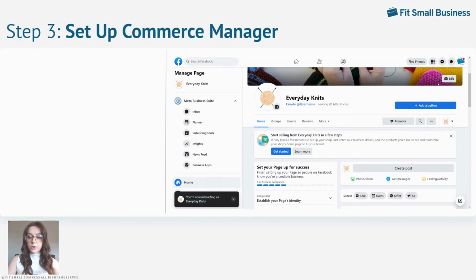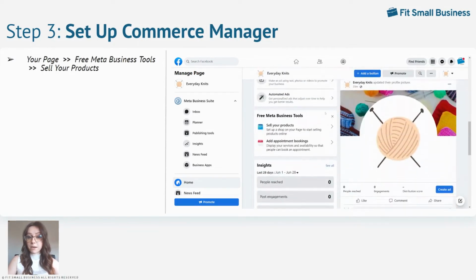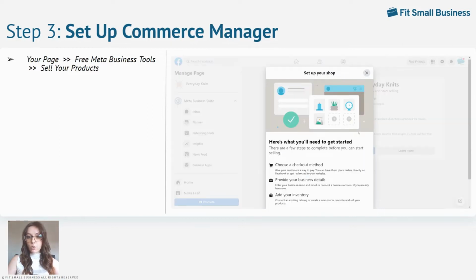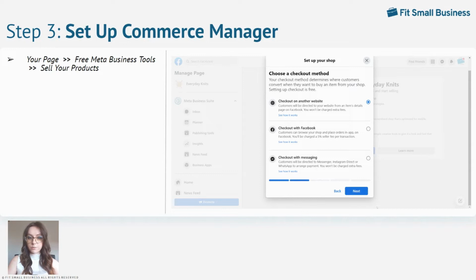To start, make sure you're logged in and navigate to it by going to your newly created page, scrolling down to where it says Free Meta Business Tools, and clicking on Sell Your Products. When you're getting started, a setup wizard will come up to help you do these things that are listed here. So click Next to follow the prompts.